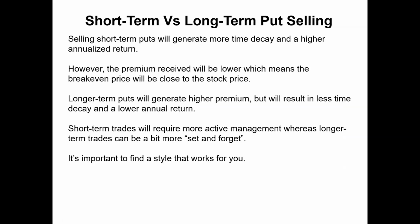Selling short-term puts will generate more time decay and achieve a higher annualized return. However, the premium received will be lower, which means the break-even price will be closer to the stock price. Longer-term puts will generate higher premium, but will result in less time decay and a lower annual return. Short-term trades will require more active management, whereas long-term trades can be a bit more set and forget, and you don't need to check them quite as regularly.